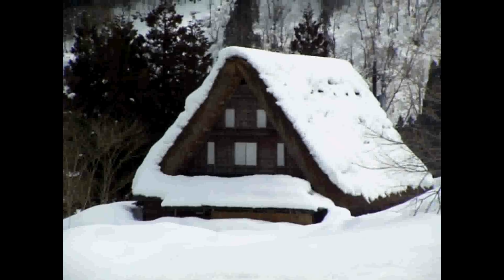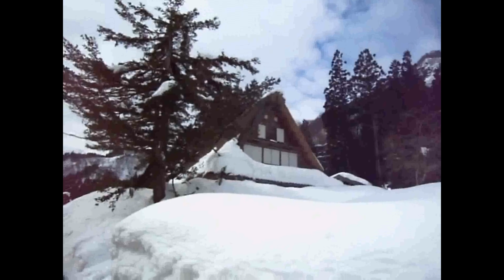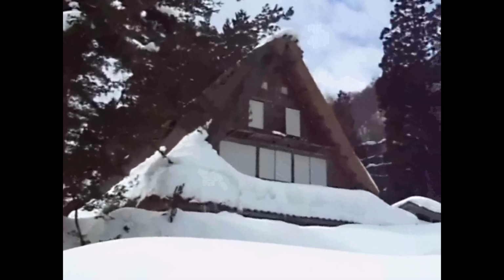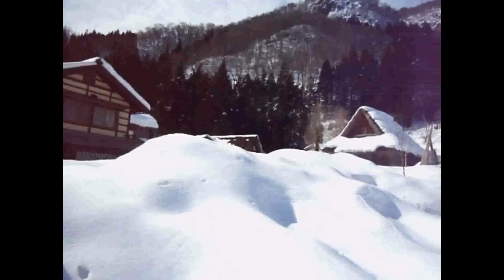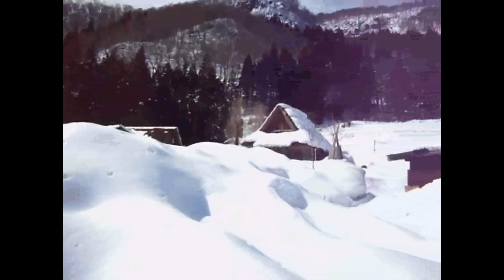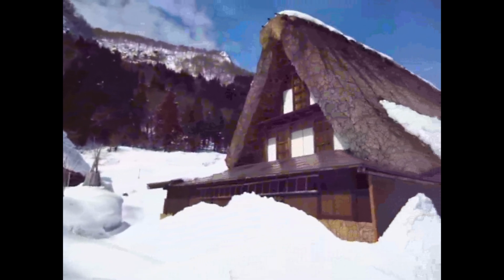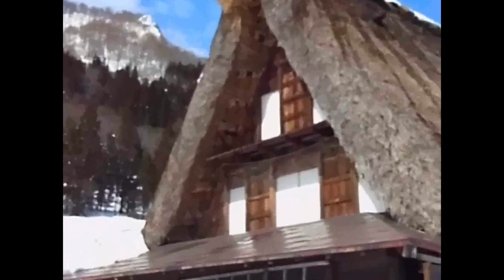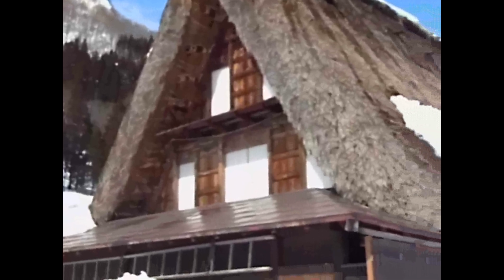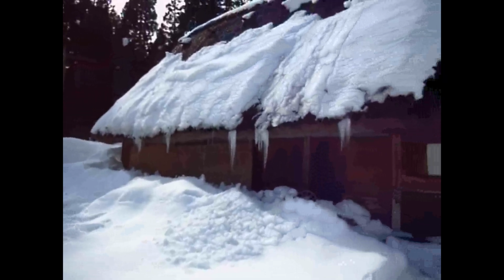But the rest of them were absolutely amazing. So you can see one there that's totally snowed in. Sometimes what they'll do in these places is use the second floor. There are actually 3 floors in these old houses, called gassho, which means prayer. If you look at the roof shape, it's like praying hands. Most of them are 3 floors, some are 3 story, some are 4 story. And if the snow's really, really deep, they'll use the upper floor windows to come and go because the ground floor will be snowed under.